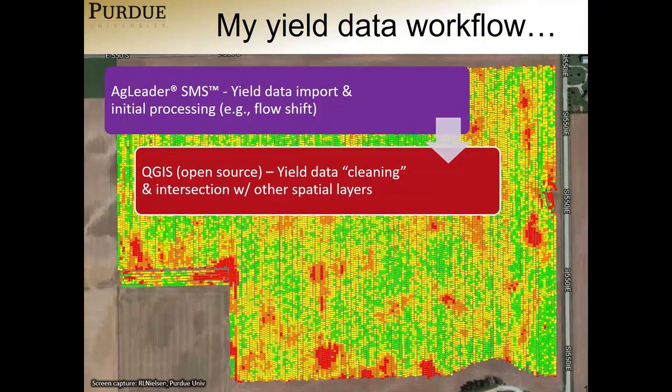There's several ways to clean the data once you've processed it, and by cleaning the data... When we have big trials like this, and I've got these small areas of crap, a wet hole or a drown out or something. For research purposes, when I'm looking at treatment effects, I want to get rid of things that are influencing plots unfairly.